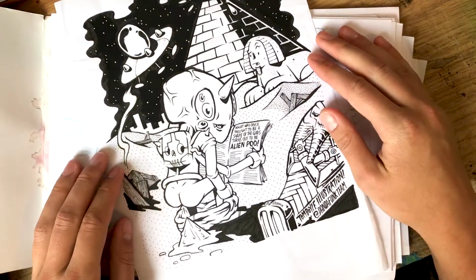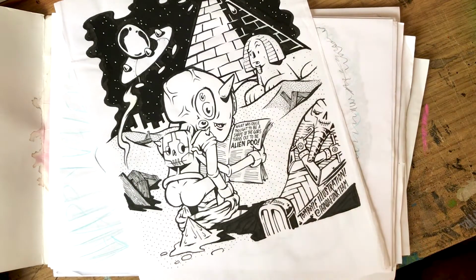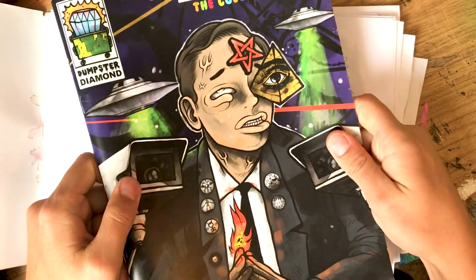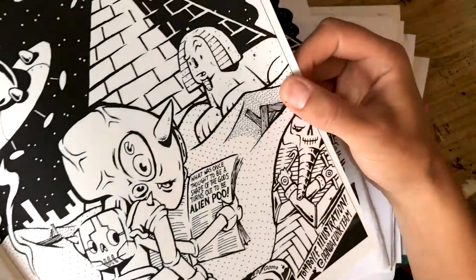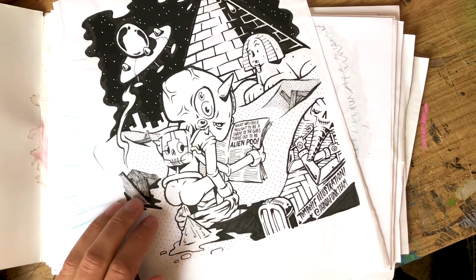Next up, this was for a zine that came out, or like a colouring book that came out, which I've probably got somewhere. An alien taking a poo, of course. Got the book here, the conspiracy colouring book. The brief was aliens, loads of really awesome people in here, in that sort of cool lowbrow style. There's mine, nice and big, printed up. There's the original. It was just a bit of fun, take the mick out of all these conspiracy theories that were happening.